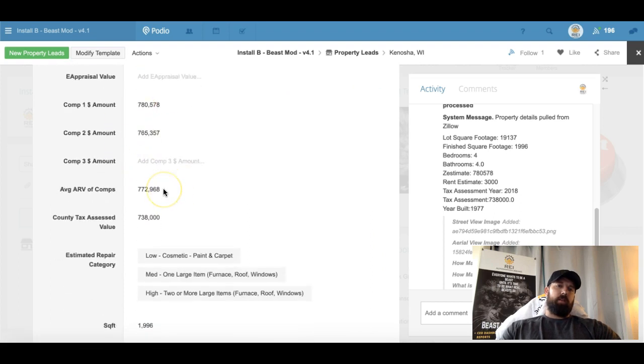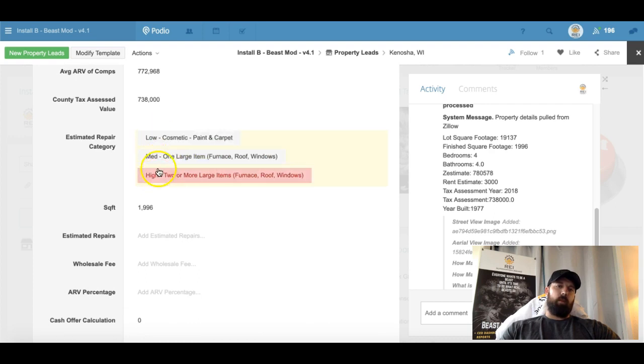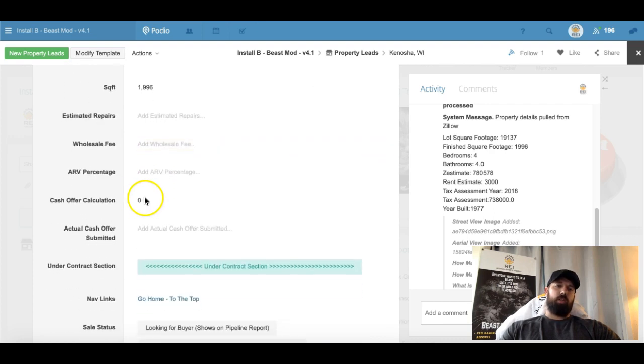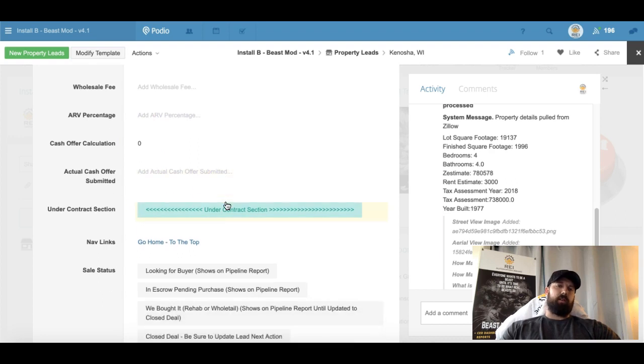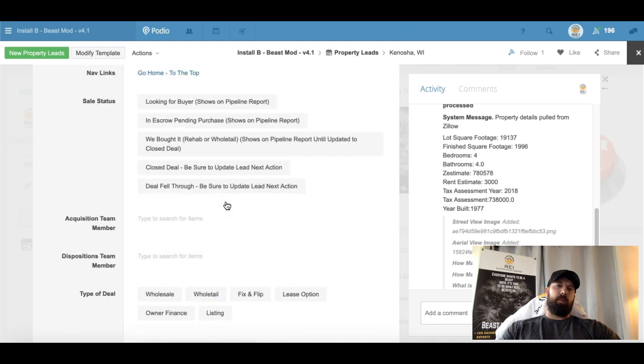You can see some of the values. What will happen is it'll average out the values, and then you'll be able to click the different low, medium, high buttons. It'll multiply against the square footage, and then it's automatically going to give you what your cash offer roughly should be. So in the configuration app, you can fill in what your wholesale fee typically is, what your ARV is, and it'll fill in the estimated repairs, and it's going to spit out an offer calculation. And then your acquisition person fills in what they actually offered so that you can see any justifications for higher, lower, whatever the case may be.